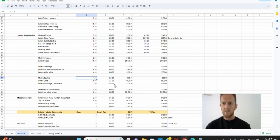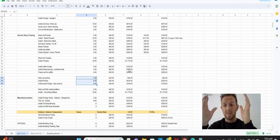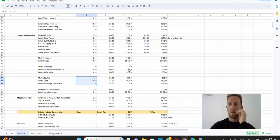Just marking 900 centers on the top, off the bottom. It'll all be off scaffold there. Install the purlins, 8 hours. So 2 guys a morning just to bang those purlins on, and then we've got 2 hours just to screw off the purlins. So when we look at that, you've got 11 hours. It might take 2 guys just to get all the purlins knocked up and done. Remember, it's only 70 squares up the top there, so it's not a lot of purlins. So we've allowed 11 hours. Might take 2 guys 4 hours to do that, and then an afternoon for 1 guy just to go through, cut, screw everything off, and nail it all down.